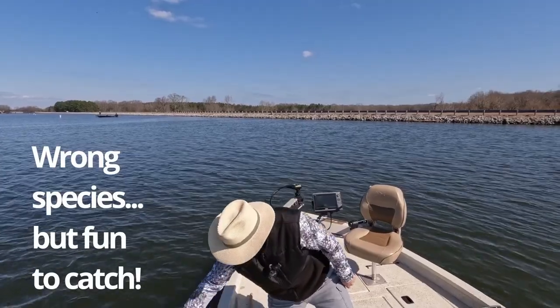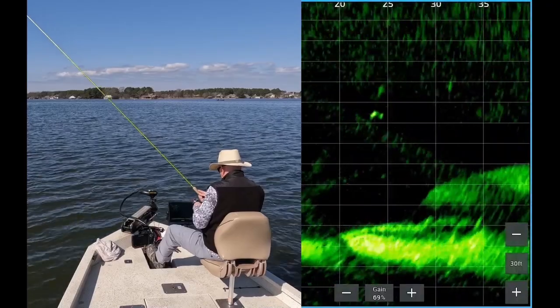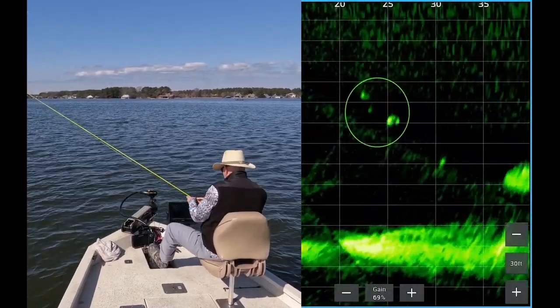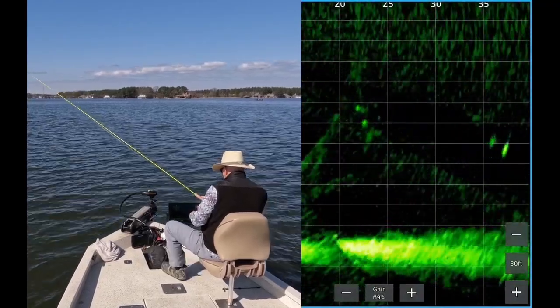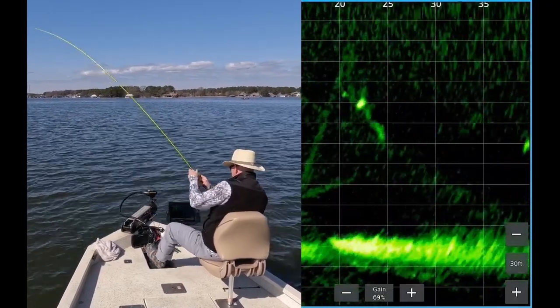Okay, here's my jig just hit 25 feet out from the boat. The fish is about 12 feet deep and he's already taking a look at the jig. Swimming toward it, that's always a good sign. Just below it, he's getting a little closer. Boom, there he is.